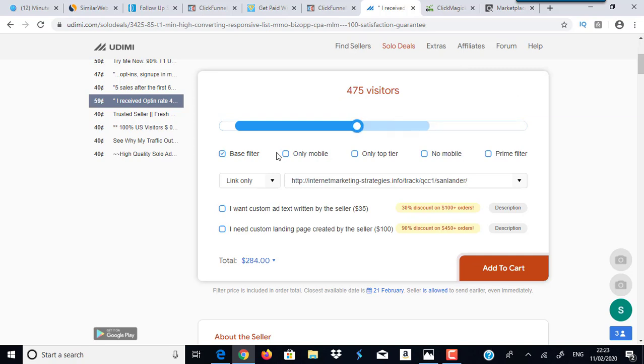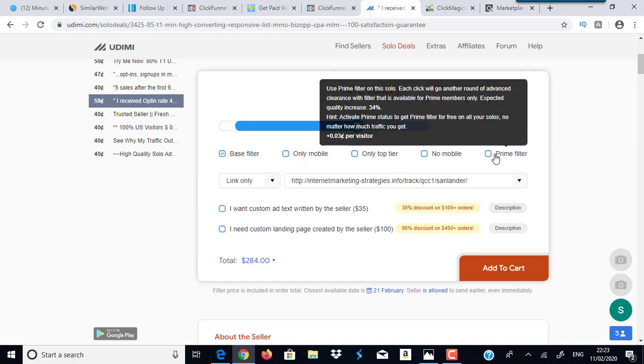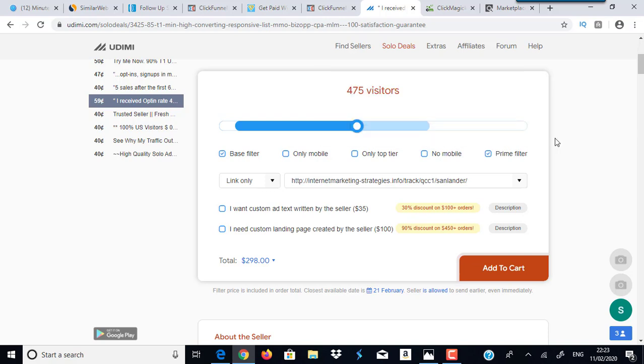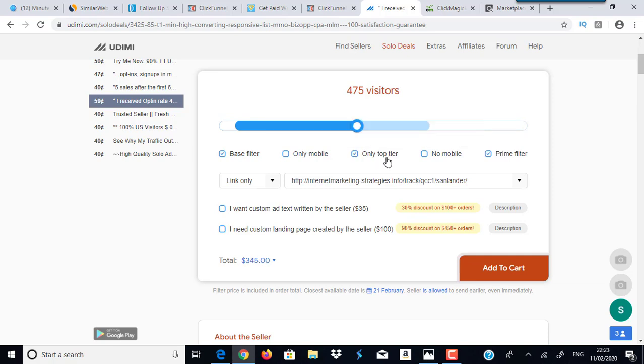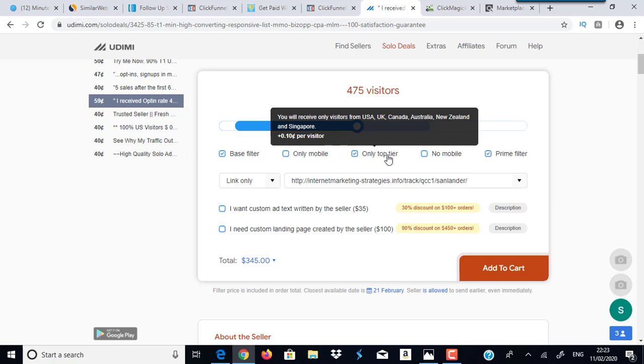Okay. So what do you do? You come here, and then you're going to select this. So this is already selected. You're going to select this prime filter. Make sure you select this so you're getting quality people. Leave everything as it is, and you also want to select this. This is going to make the traffic a bit more expensive, all right? Because we're getting traffic. Now, let's just face it, okay?